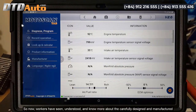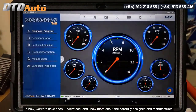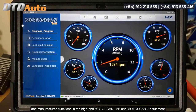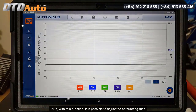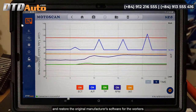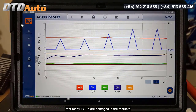So now, workers have seen, understood, and know more about the carefully designed and manufactured functions in the high-end Motoscan Tab and Motoscan 7 equipment, which are excellent and reliable functions that help effective motorcycle repair. Thus, with this function, it is possible to adjust the carbureting ratio and restore the original manufacturer's software for the workers, as many ECUs are damaged in the markets.